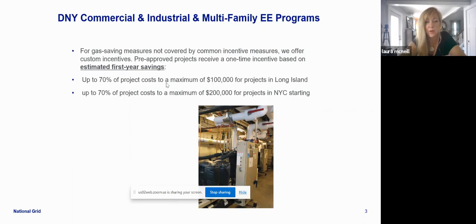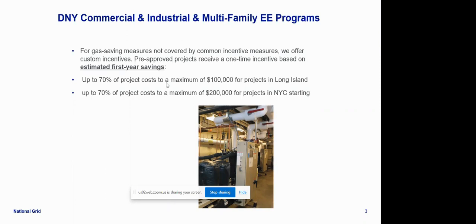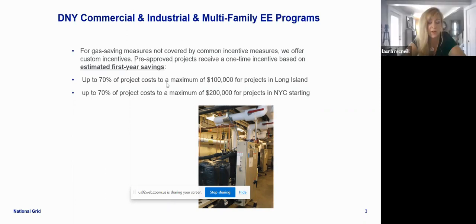These programs are funded by you, our customers. That system benefit charge, or SBC, on your bill is what pays for all of this stuff. So all these projects are funded by your money, and we really encourage you to take some of your money back and participate in these programs by doing high efficiency, so you can maximize what you're paying on the bill and get some funding from us.